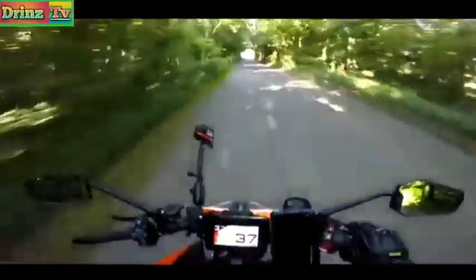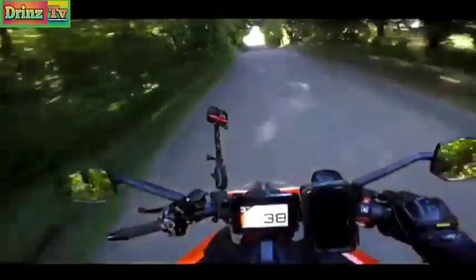But this isn't just a one-trick pony. I thought this was a one-trick pony when I first picked it up, but it's absolutely not. It can do the slow speed stuff as well as it does the high speed stuff. And that is the absolute beauty of this machine.